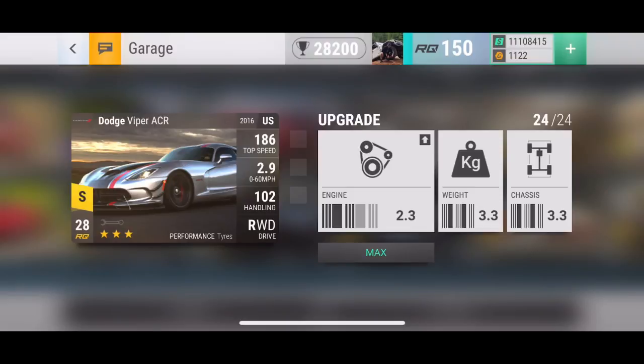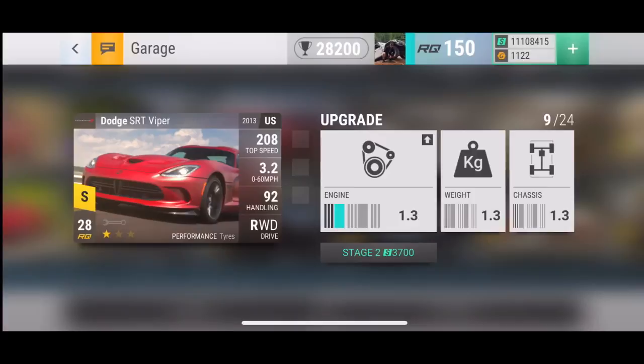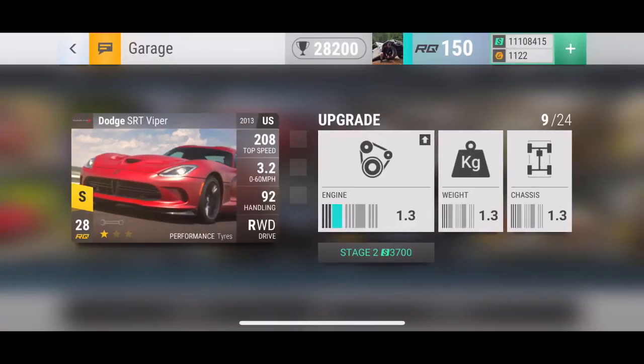I mean, the reason why I maxed this out over what my actual favorite RQ28 Legendary is because this car combines usefulness and likability. My favorite RQ28 car has very high likability, but it doesn't have as high of a usefulness level as the ACR. Another honorable mention is Bollywood, which is my Dodge SRT Viper, not the ACR version.